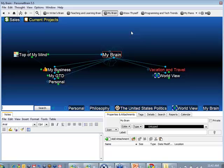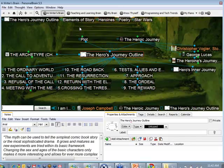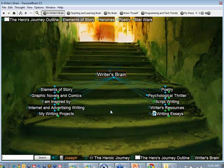Now, topic-specific brains are very important as well, especially if you want to share or publish on a specific topic. Just to give you an example of that, the writer's brain, for instance. Yes, this could have been a subdivision in my learning and teaching, but this was such a huge topic in and of itself and such a focused topic. Let me just go to the home here. I decided to create a brain completely on writing for writers, and that's really a judgment call.